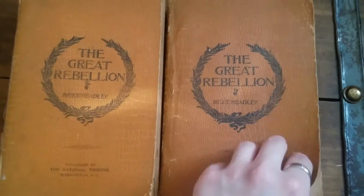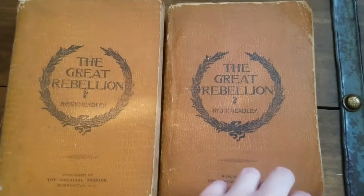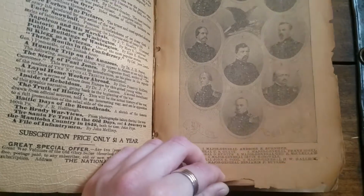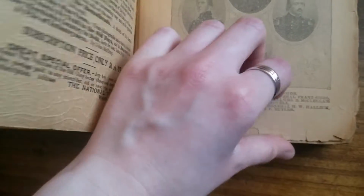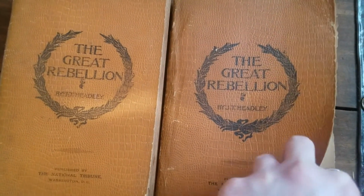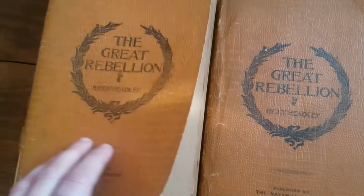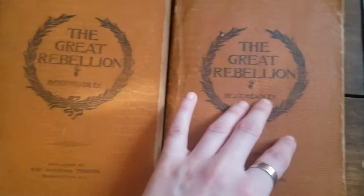Great Revolution. These are some of my older books. You could just tell how bad a shape they are in. I hardly even open these because they're like this right now. You can tell they're just falling apart, and they're not being held that well together. I know one of these is 1 and 2, so I'm trying to figure out which one's number 1 and which one's number 2. Oh, no. This is chapter 1. Okay, this is volume 2. This is volume 1 then. Missing some pages.